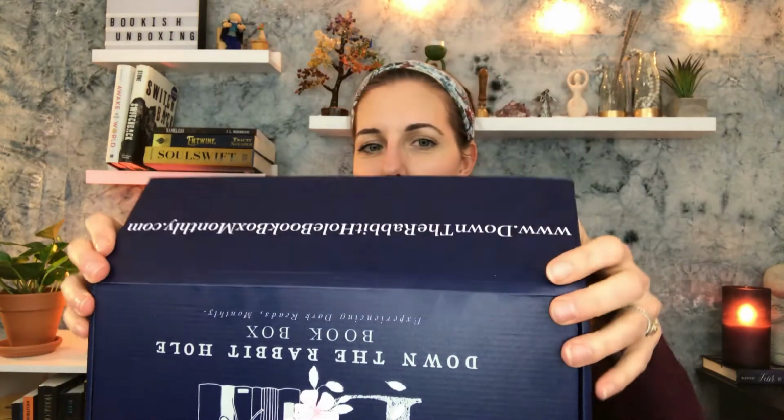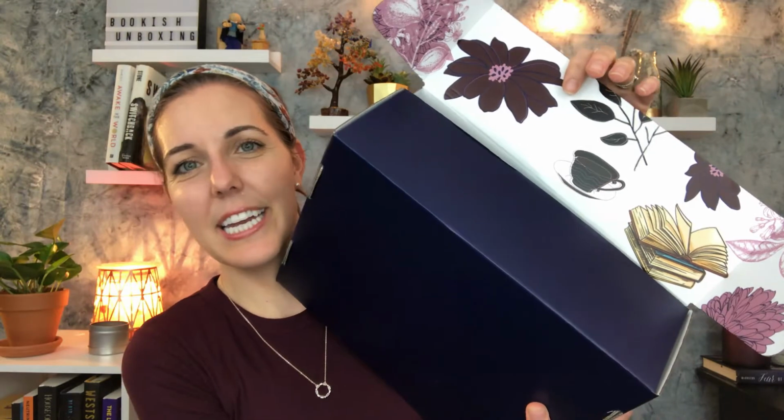So it's $34.99 a month. I'll have all the info linked down below. You do get discounts for 3 and 6 month prepay. Let me see if I can figure out how to open this. It did come in a pink outer box too, kind of waterproof. Oh my gosh, look how pretty even the inside is.